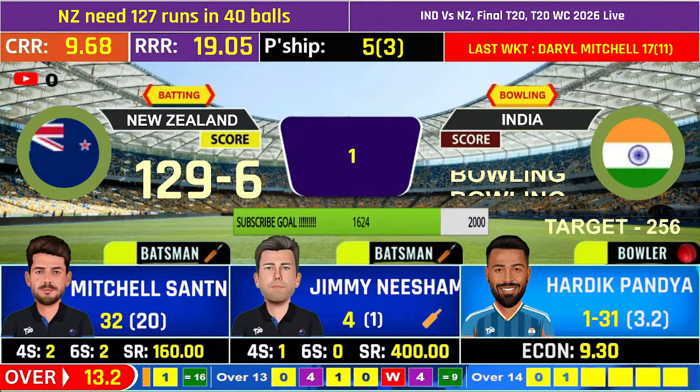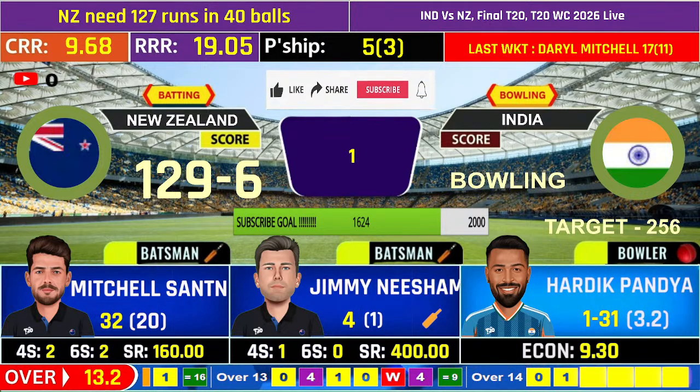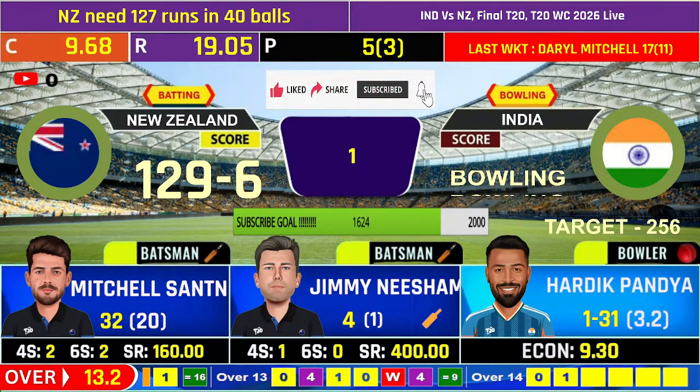Half the ball was in, but not enough of the ball was in. And Mitch Santner had already walked about 15 meters away. And then he comes back. It's that kind of day, Hardik. You've given it all, but it's just that kind of day for you.